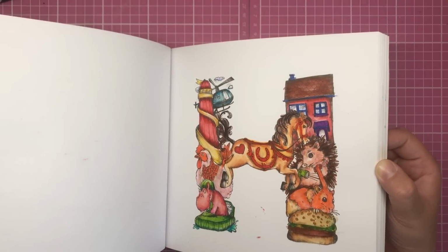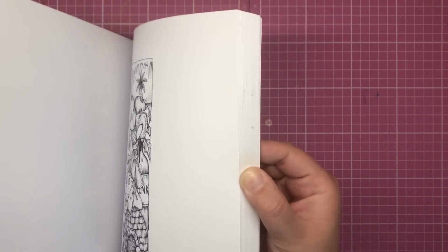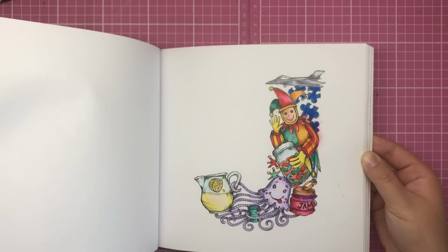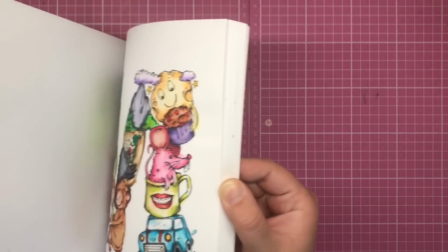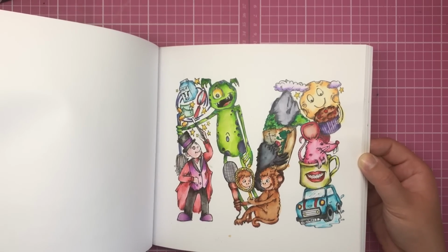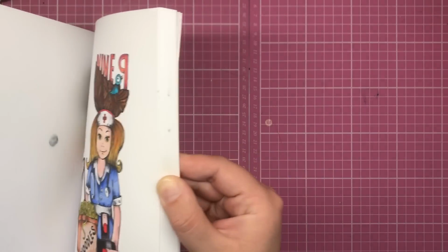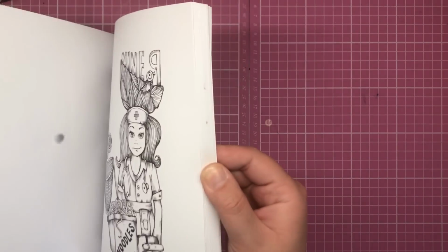And here we are with the H and the I, J, and L. So all of these letters are made up of objects that begin with that letter. So you can see we've got M here, M for monster, M for mop, M for magician, monkey, mug, mouse. This one's a nurse one. I quite like this one. I like the ninja on this one.